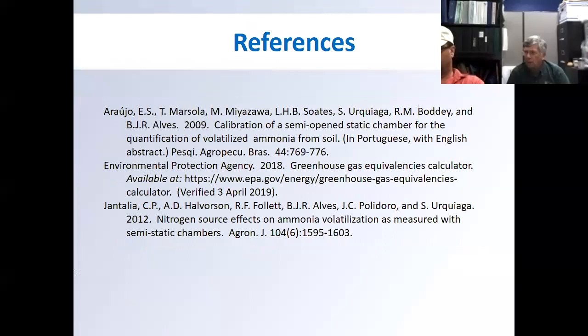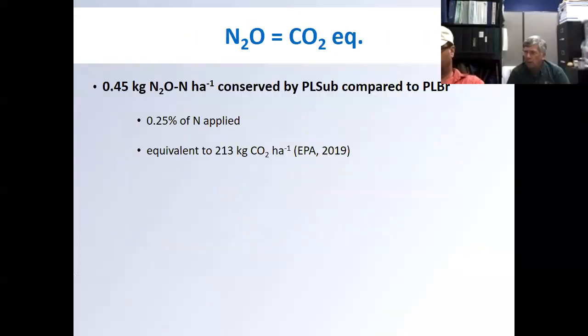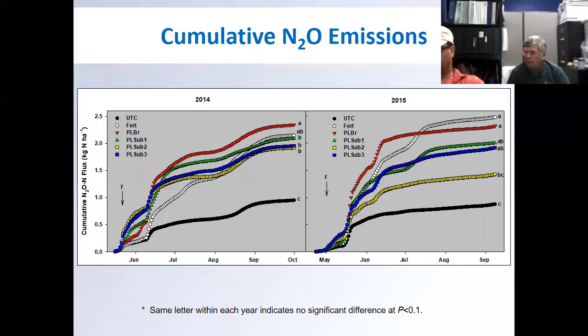So on your graph where you showed cumulative nitrous emissions, it looked like 2 bands was lower than 1 band or 3 bands. Yes. That seems a little bit counterintuitive, doesn't it? How do you explain that? Then 1 or 3? Yeah, because I mean, you would think that. Like, why? What's the reason?